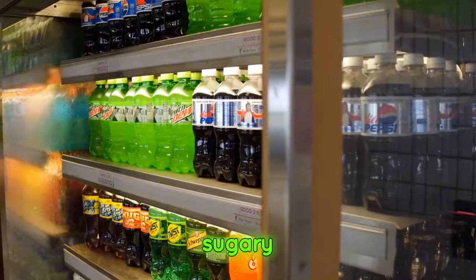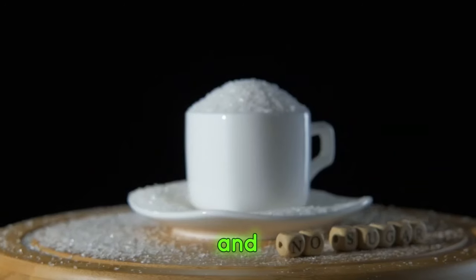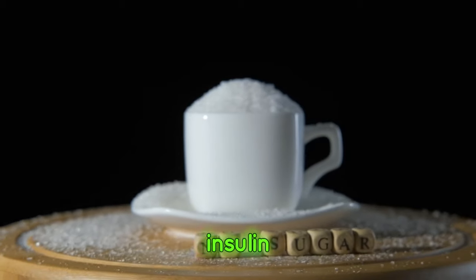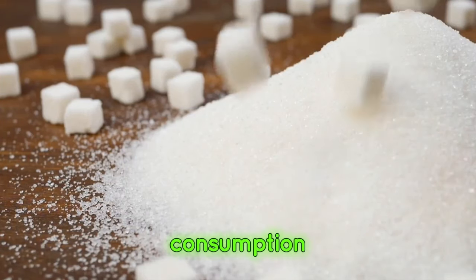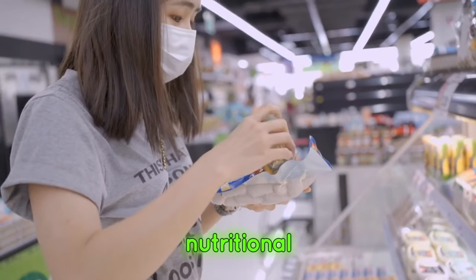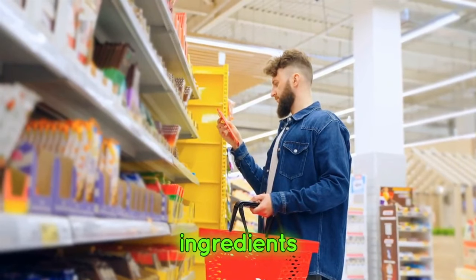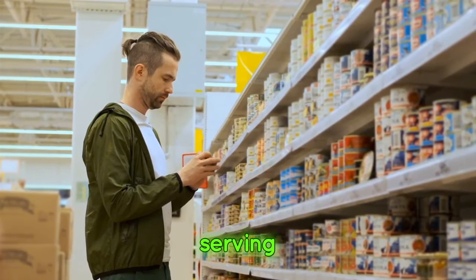Additionally, many sugary drinks contain empty calories that offer no nutritional value and can contribute to weight gain and insulin resistance. Mistake 7. Ignoring food labels. Not reading food labels can lead to inadvertent consumption of excess sugar and carbohydrates. Learn to interpret nutritional information and check ingredients to avoid surprises. Pay special attention to added sugars and serving sizes.